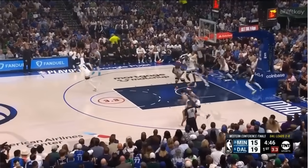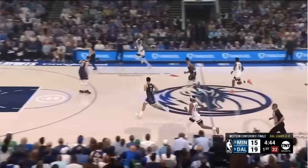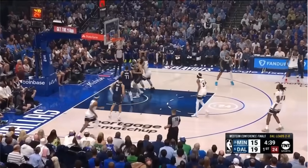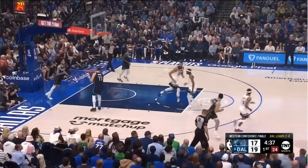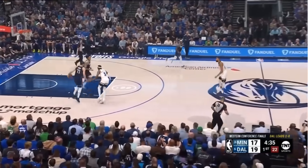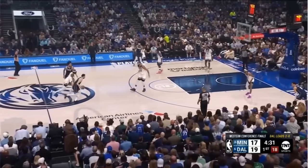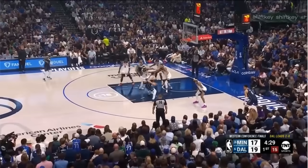Up and off. Leaping rebound by Edwards. Off to the races, McDaniels on the side. He'll shoot over Doncic. It's a good sign for McDaniels. He's hit two in a row. Yeah, it's a great start for him. He had been playing so well three straight games and then struggled in game two.